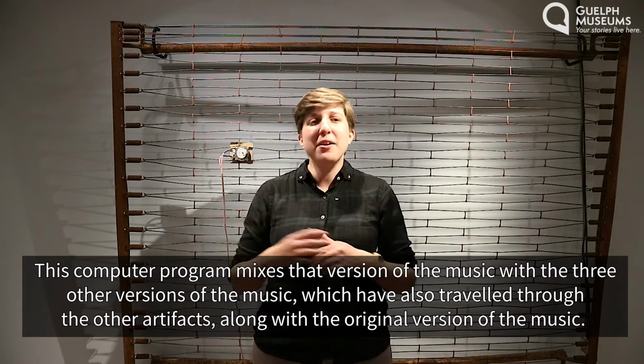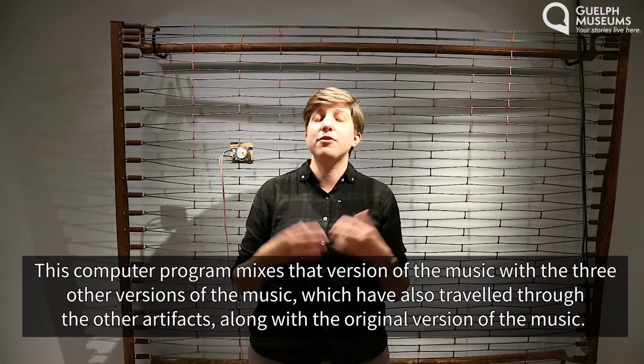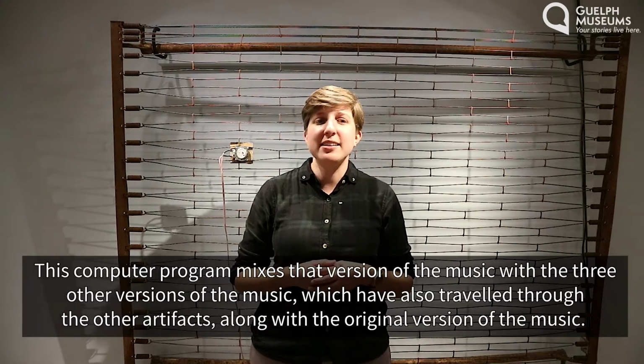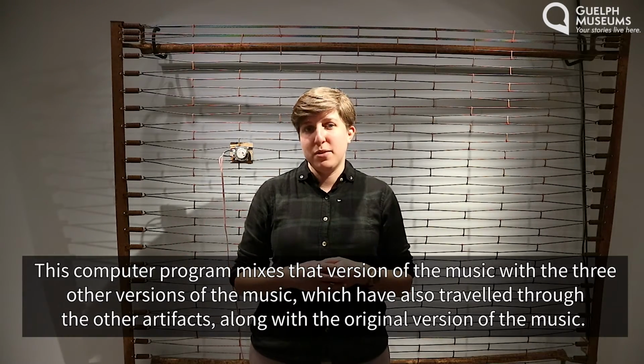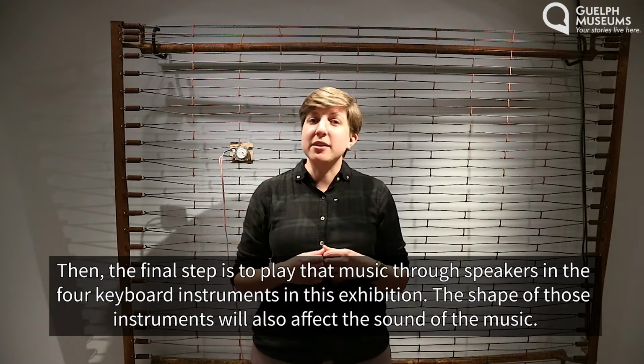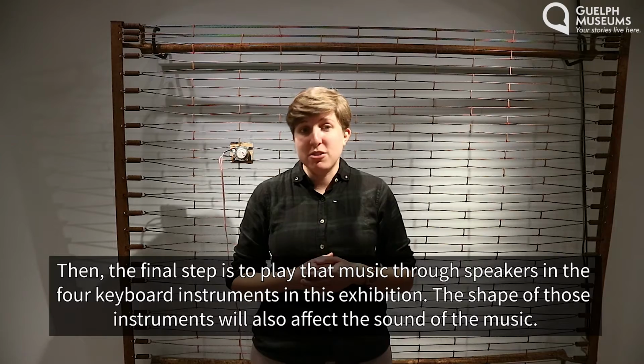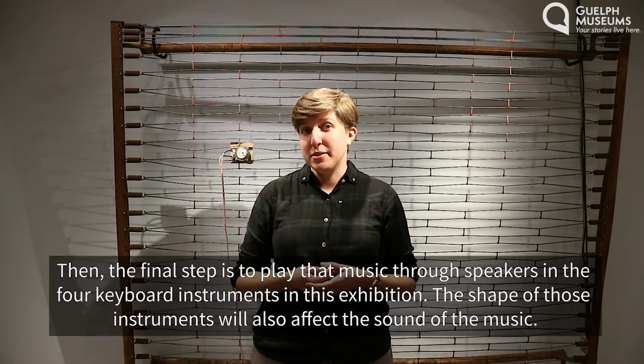This computer program mixes that version of the music with the 3 other versions of the music, which have also traveled through the other artifacts, along with the original version of the music. Then the final step is to play that music through speakers in the 4 keyboard instruments in this exhibition. The shape of those instruments will also affect the sound of the music.